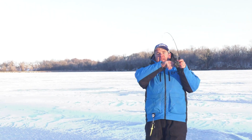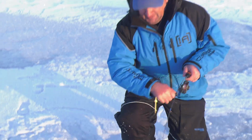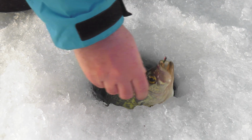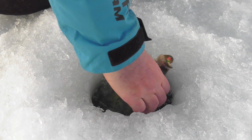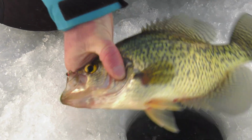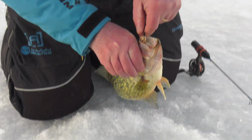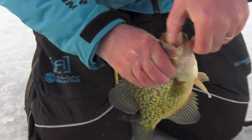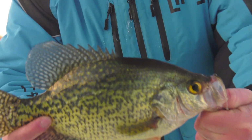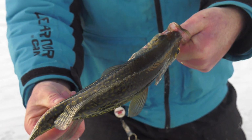Oh, that little move paid off. That is a big old beautiful crappie. Look at that. Look how thick that fish is. Big old mouth. That is big enough, huh? That is just gorgeous. Boy, look at the build on these fish. Very fertile fisheries down in this part of the world.